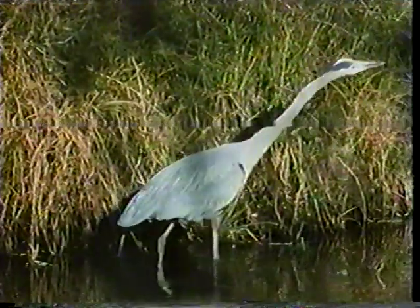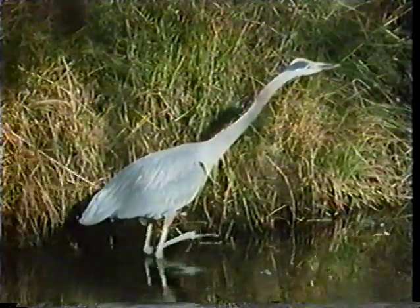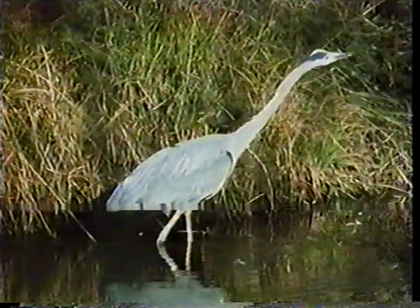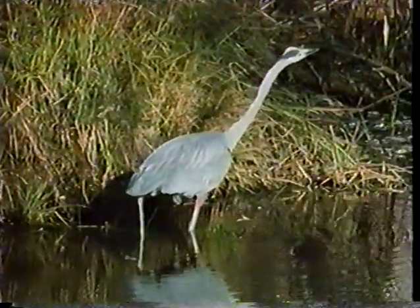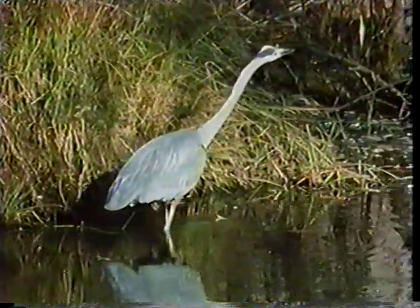The great blue heron is not often seen. It makes a majestic sight, stalking slowly along the banks of the river. Its long beak enables it to snatch up fish, frogs, and sometimes even a mouse.